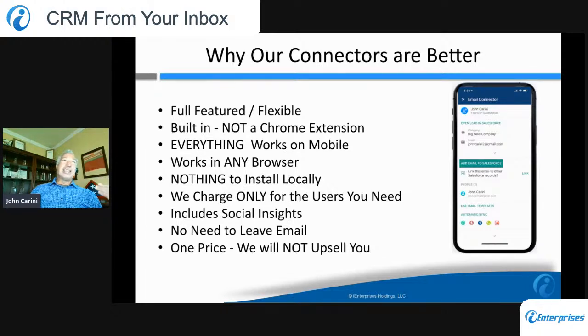This is really important. It's not a Chrome extension. Most other products install Chrome extensions, which are buggy. They only work in Chrome. Ours actually installs in the cloud, either the Google Cloud or the Outlook Cloud, and it works in any browser if you're using a browser. If you're using Outlook, it works in any Outlook client, including Mac, and really anything that Microsoft supports.